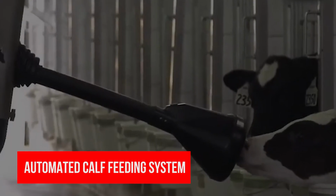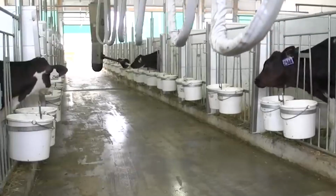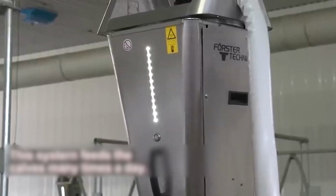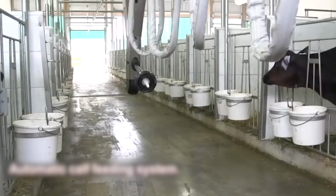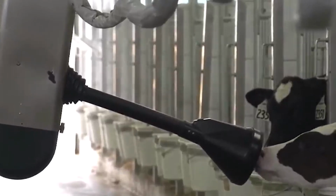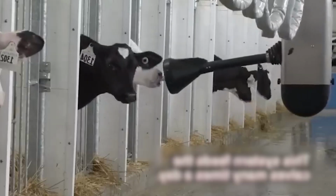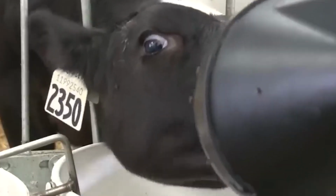Automated calf feeding system. Moving on, the automated calf feeding system is like having a personal chef for your calves. This amazing machine is designed to automatically feed your calves the perfect amount of milk at the perfect time. No more guesswork or sleepless nights worrying if your calves aren't getting enough to eat.